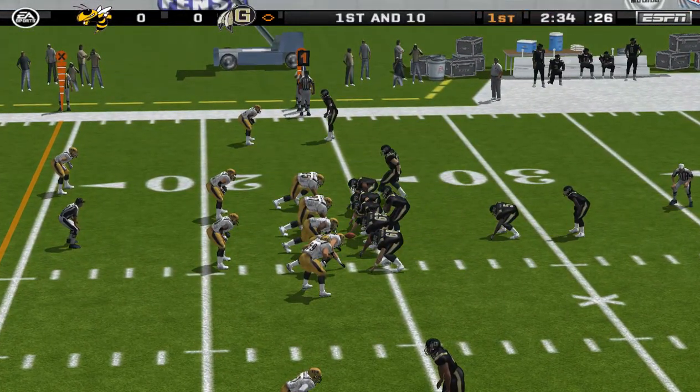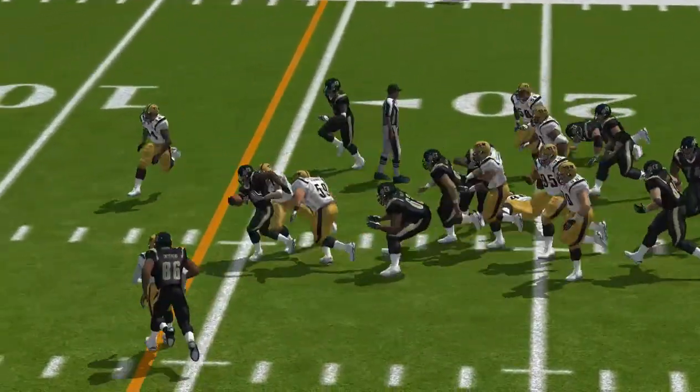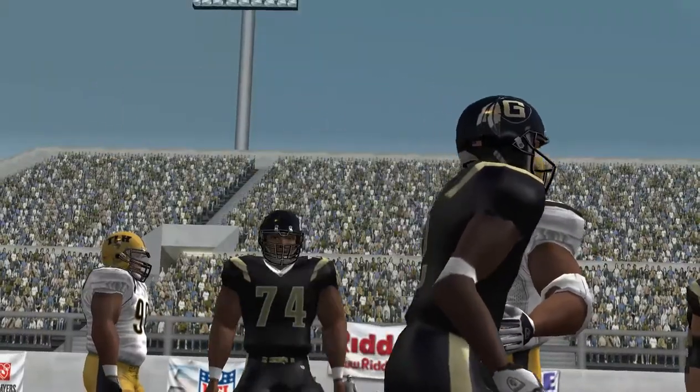Number one with a man in motion. Hand it off. Malone is there for the tackle at the 9-yard line. He showed some nice moves on that run.